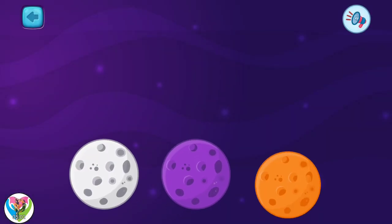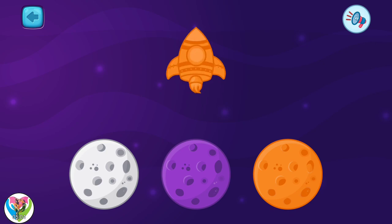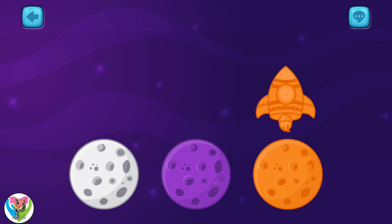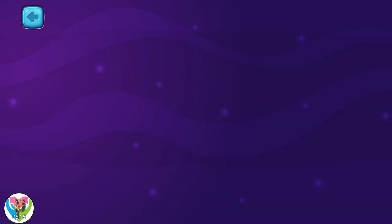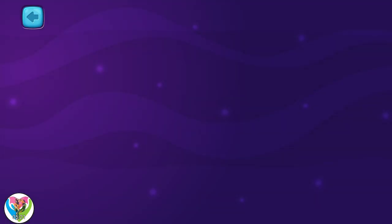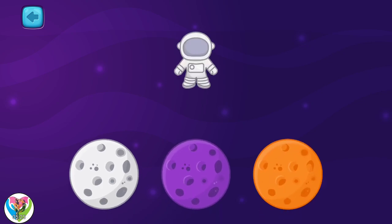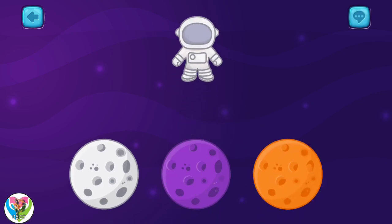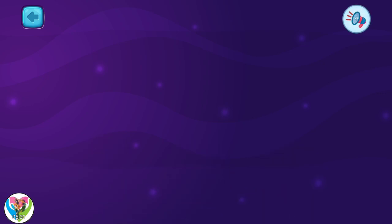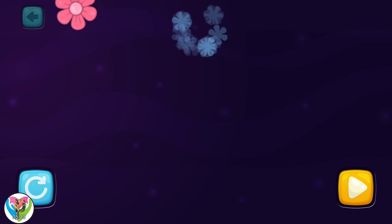Let's help the astronauts move to the right planets. Move the item onto a planet of the same color. You're doing great! Looks beautiful! You handled the task wonderfully. Great job!